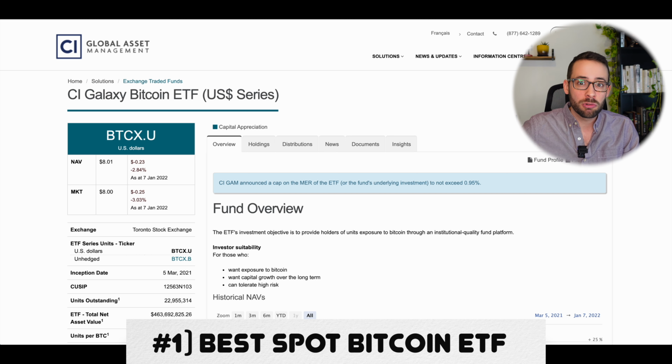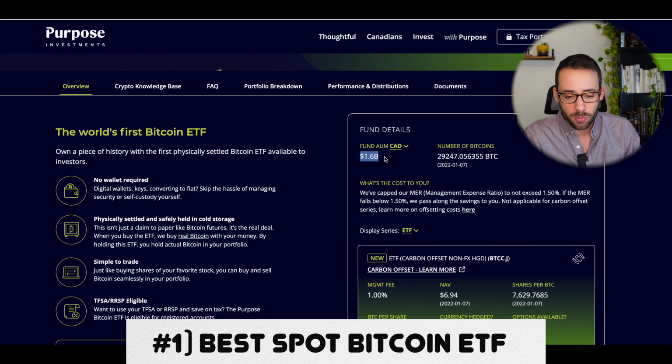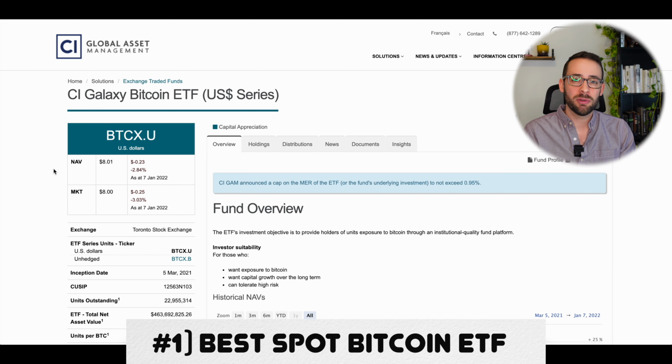The only reason why I might even consider choosing another one of the ETFs from this list is liquidity. For instance, if you look at the Purpose Bitcoin ETF, you can see that they've got assets under management of 1.6 billion. So it's significantly higher than the 500 million in the case of the Galaxy ETF. That said, I still think that the lower management fees win the day here and are more important, at least in my opinion, and so that's why I'm saying BTCX is the best Bitcoin spot ETF out there.